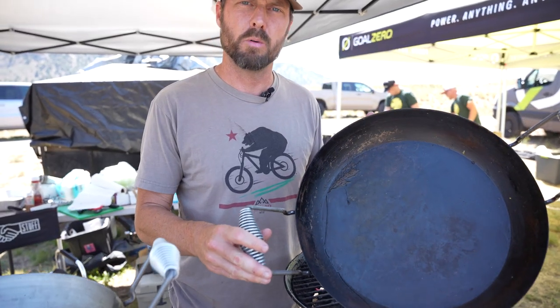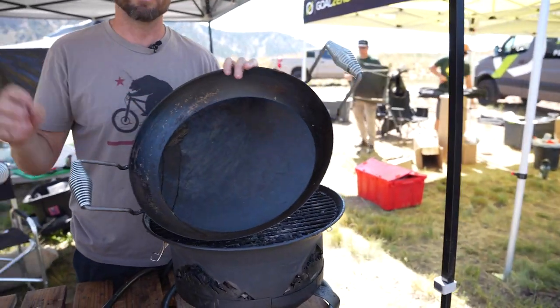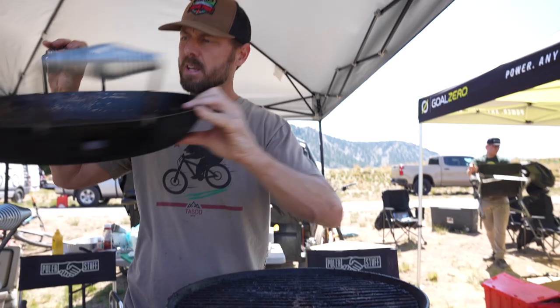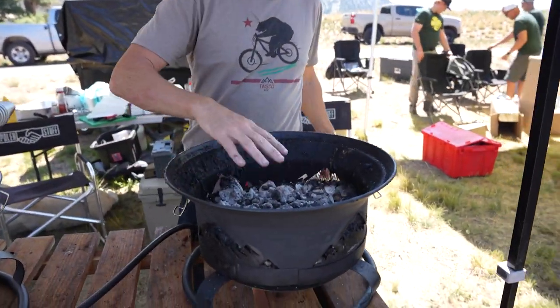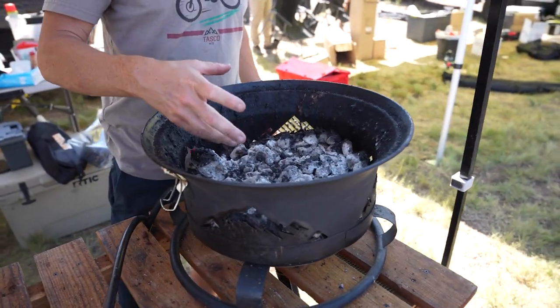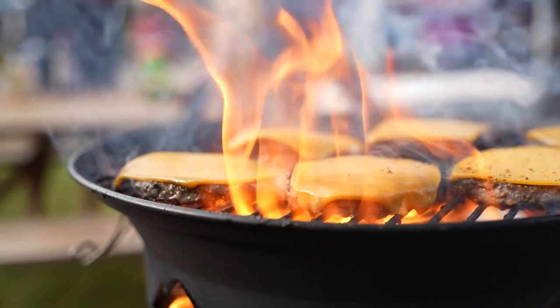This is what your carbon steel wok will look like once it's seasoned. Basically just wipe it down or scrape it after a cook and just leave it be. You don't wash it with soap or water. And the beauty of the whole system is the lava rocks absorb all the grease from your cooks and burn itself off. So it's actually self-cleaning. I just cooked 100 hamburgers in here today and that's all that's left.